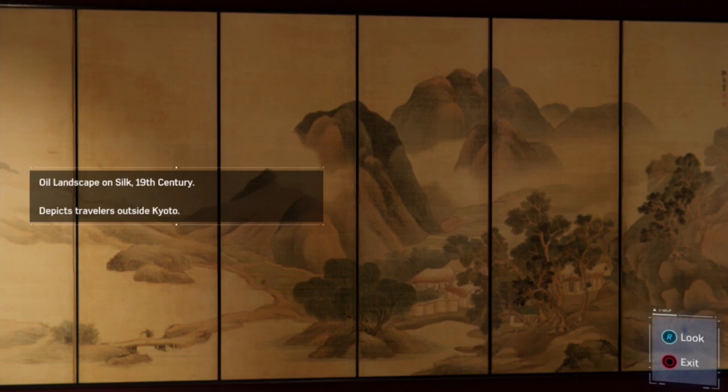Oil landscape on silk, 19th century. Depicts travelers outside Kyoto.